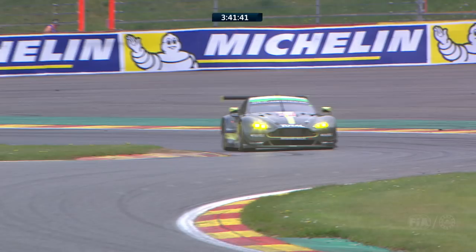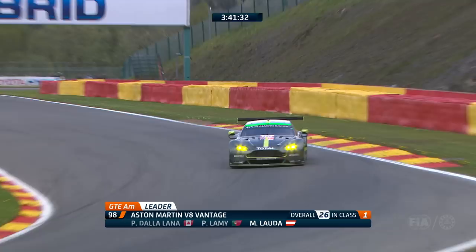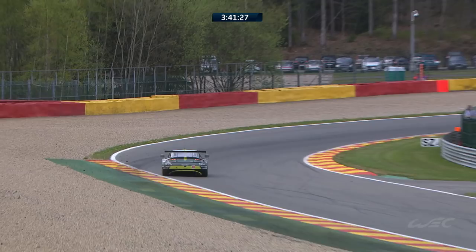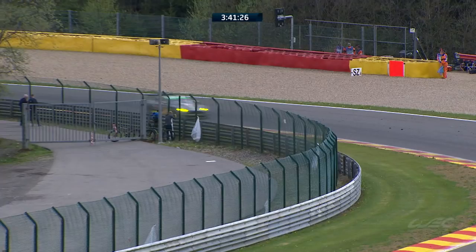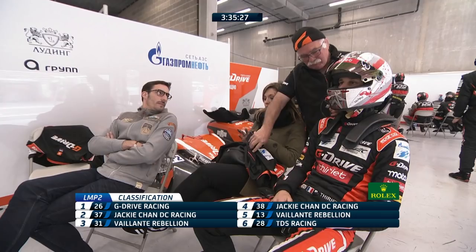GTE Am pole sitter, the 98 Aston Martin. Driver Pedro Lamy started it, his 60th race for AMR, sharing with Canadian gentleman Paul Dalla Lana, and son of Niki Lauda, Mattias Lauda, maturing into quite the GT driver. Despite an early penalty for track limits, this car is still leading the Am class.